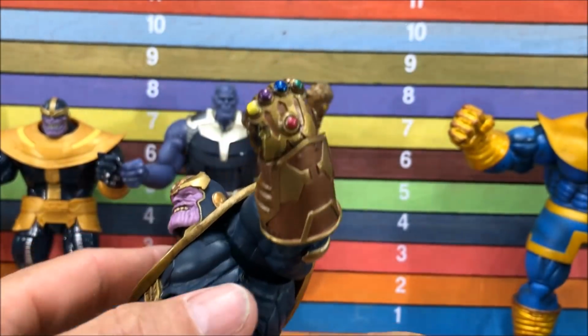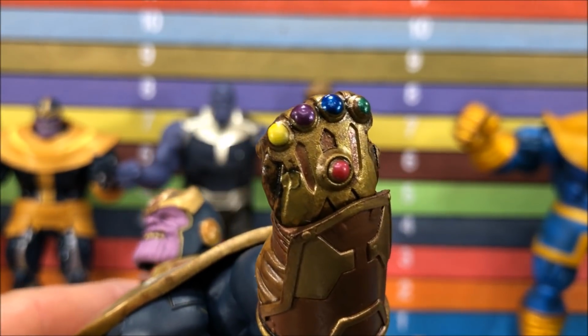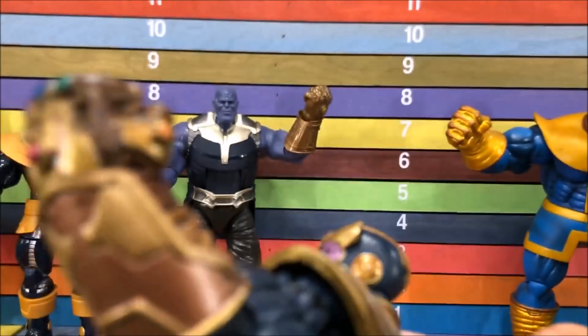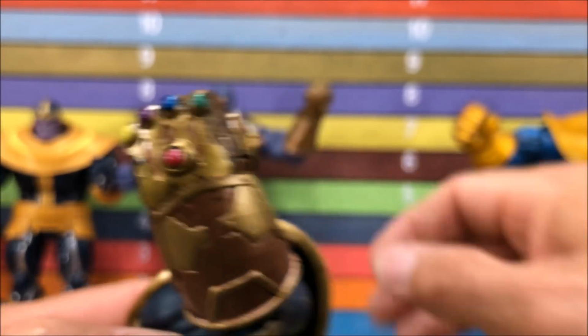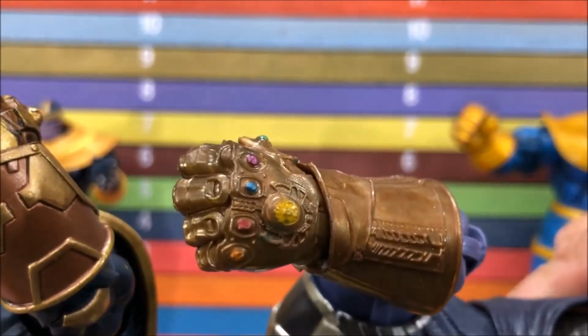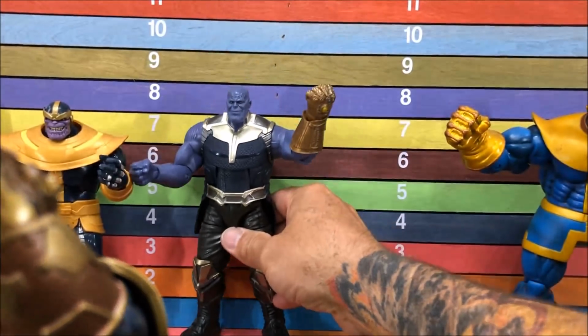Just take a closer look at this gauntlet while we're here. Look how good of a job they painted those stones. They almost look like they're real stones. It's almost like a transparent paint. Did a really good job on that compared to this one. Just really sloppy, not done well at all.